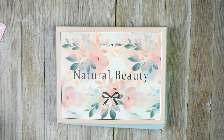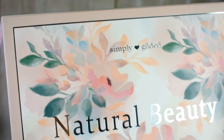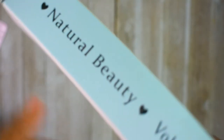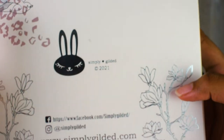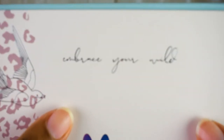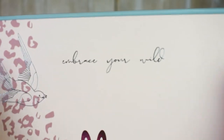Okay, so the sub box for the month of May is Natural Beauty. You've got the silver foiling going on here, you know. Let's take a moment to appreciate the box. All the watercolor art here, the silver foiling, the Natural Beauty on the side. This is volume number 42. That's something you care about. And then on the back, you have all of these birds, juniper, of course. You have lots of florals and foliage and even a little leopard design going on back here. And here it says, what does that say? Oh, it says embrace your wild.